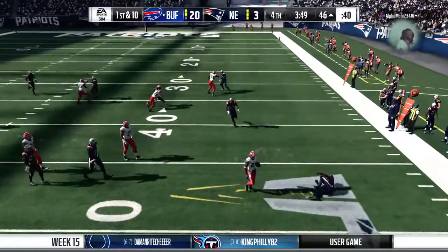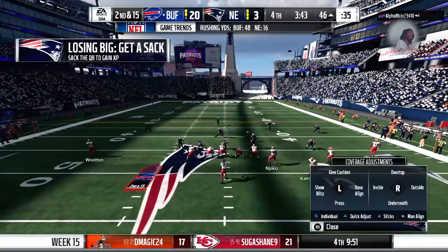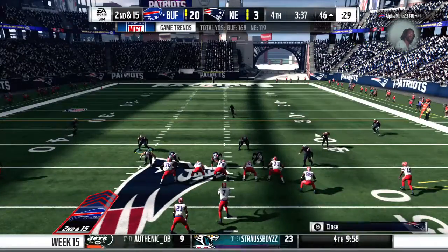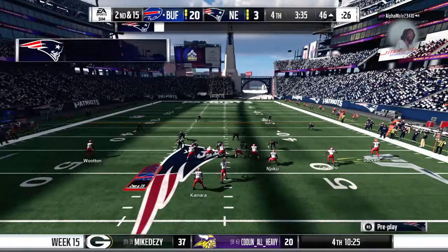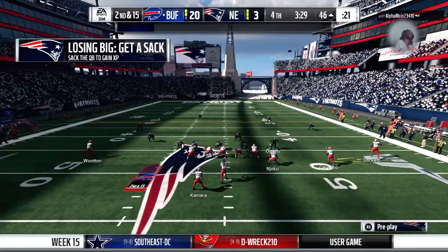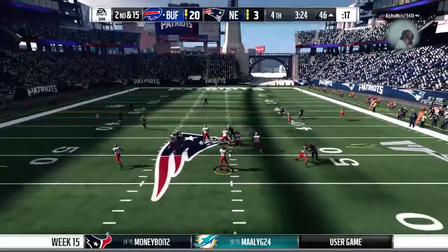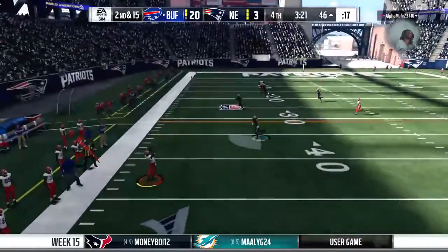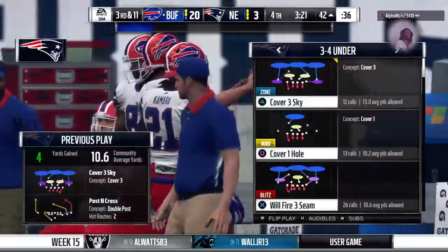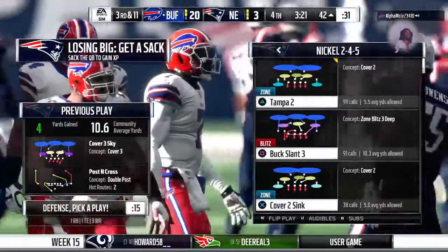Down. It's a loss of 5 there, bringing up 2nd. Looking to speed things up here, going with some tempo. Let's go. 38. From the shotgun, he'll look to throw. On the check down, he finds Kamara, and he's got this down a yard or 2 shy of the 40 before he's out of bounds. A gain of 4 on the play, and that'll bring up a 3rd and 11 situation.